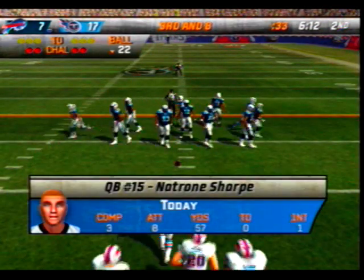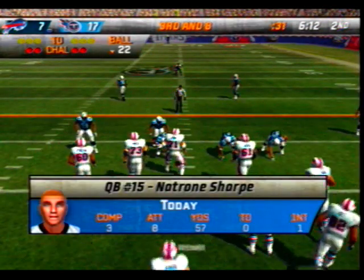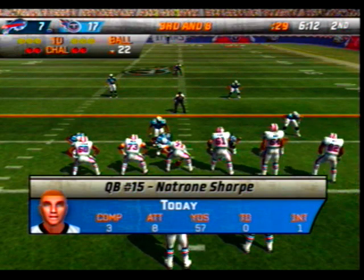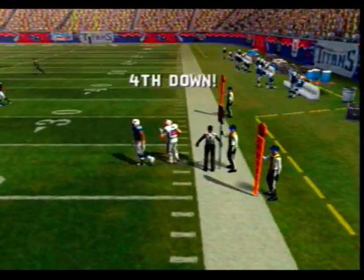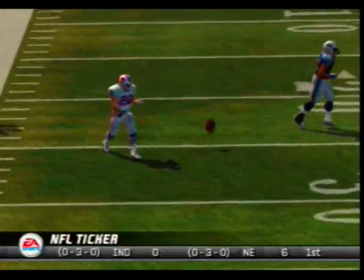Third and 8. Ball on the 22-yard line. Hey, D-line, watch the screen. Sharp from the shotgun. Throwing. Wide open to the running back. And they don't pick up nearly enough for the first down, John.